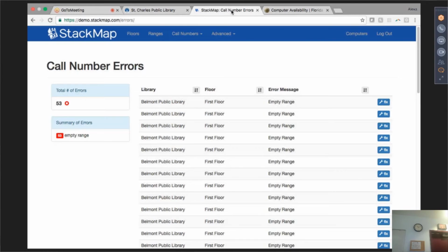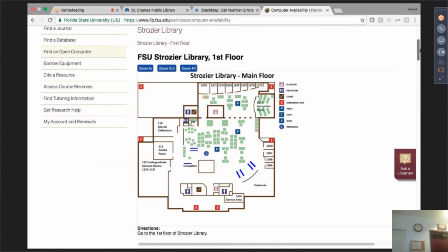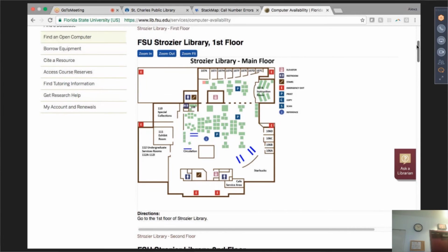Oh, awesome. One other thing I'm going to show you is the computer availability mapping. So for those of you who have Maker Labs, this is relevant, as well as computer labs, which I'm going to say all of you have. What we can do is we can also map the availability of any of your computers. And then these maps can also be hosted on the website.